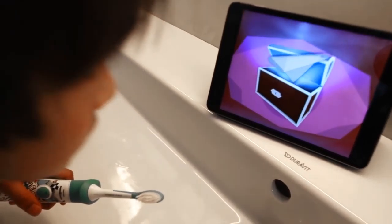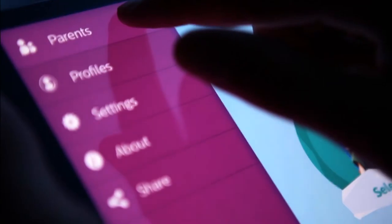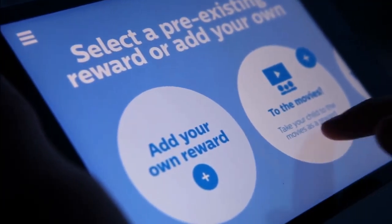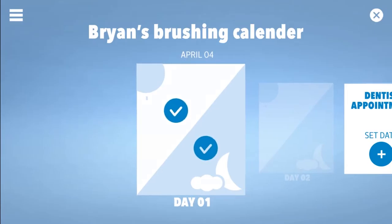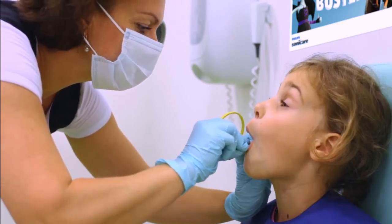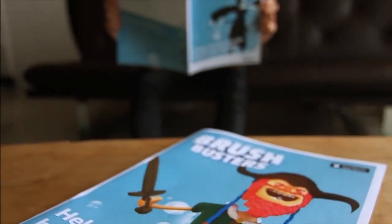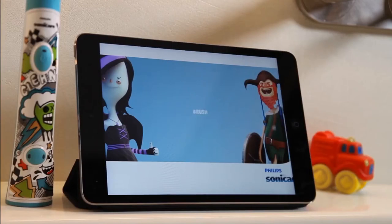By rewarding every brush session, brushing never becomes boring. But changing a kid's behavior is not done overnight. So we're involving the parents by letting them set rewards for good brushing. And they can check a special calendar to see if it actually happens. Even the dentist plays a role. They have comics about Vicky and Bjorn in the waiting room, and they can book appointments right into the app. You get the idea. Brush Busters.